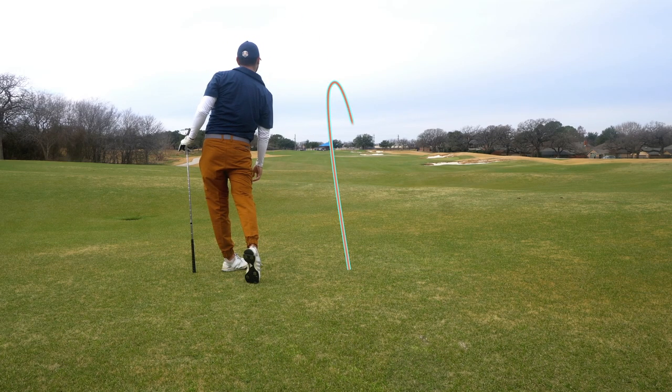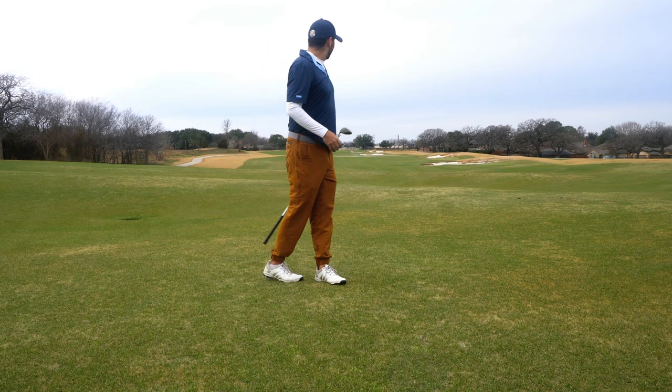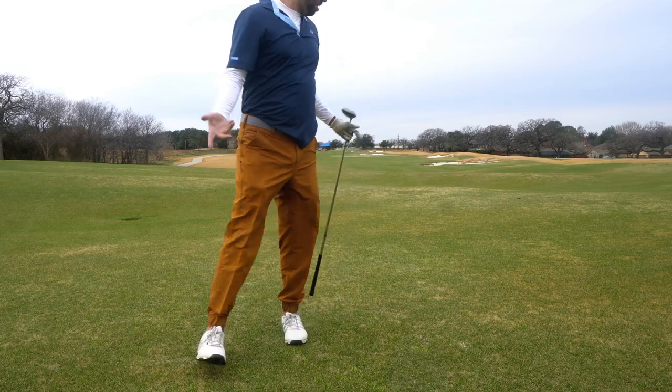That's gonna work great. Small fade, may roll kind of close to that bunker, but it should be pretty darn short of it. Should have a pitch from there. Let's go, baby, good two strokes.